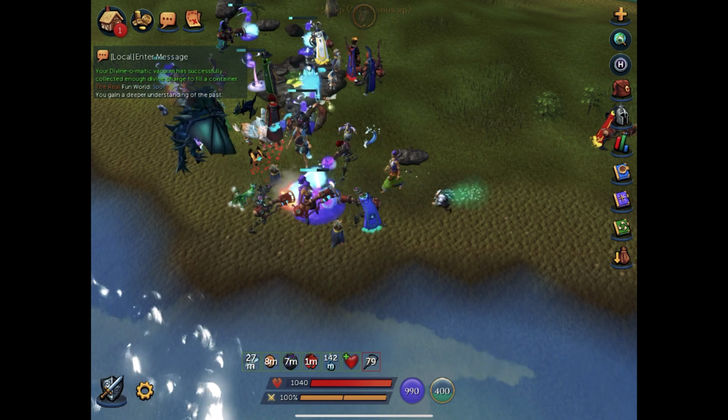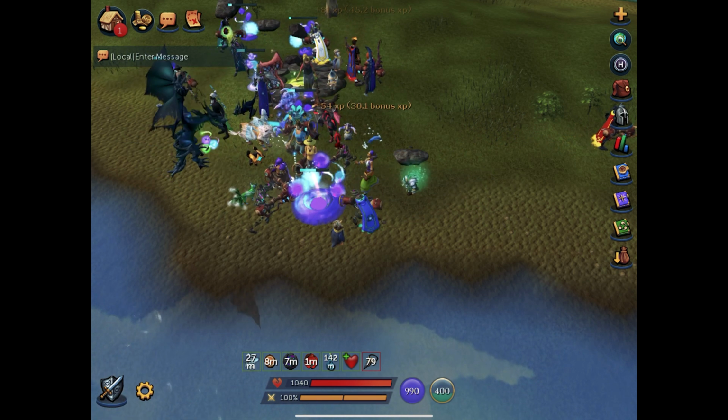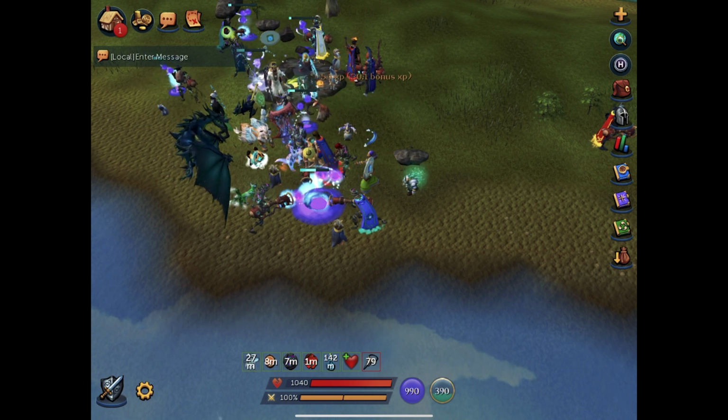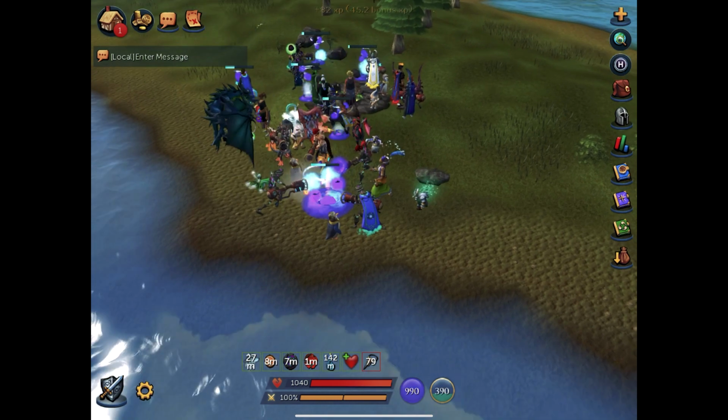So this list is not in any particular order. I definitely enjoy some of these things more than other things depending on what mood I'm in. But if you're looking for something that's a little bit more active than fishing but is not quite as active as PVM, you can definitely go and try Divination.